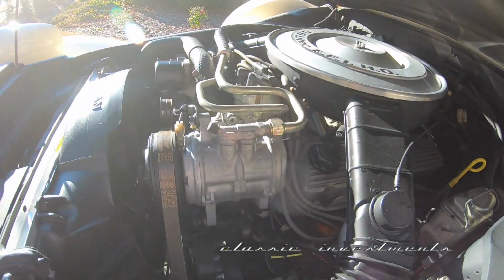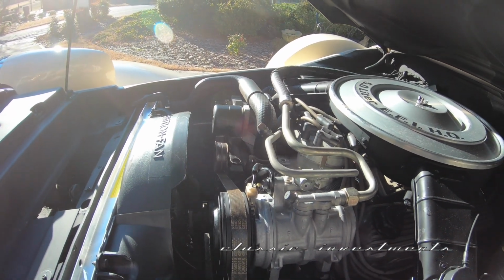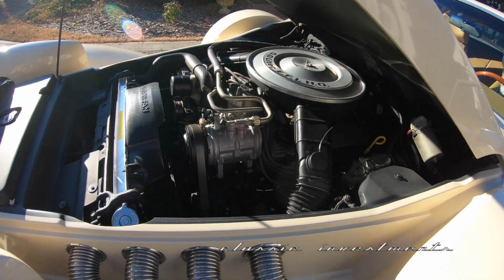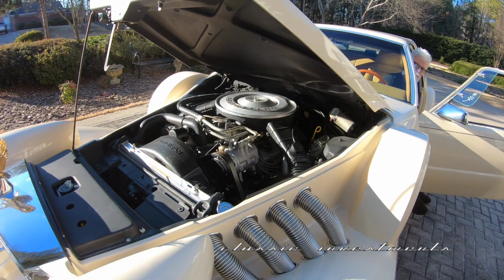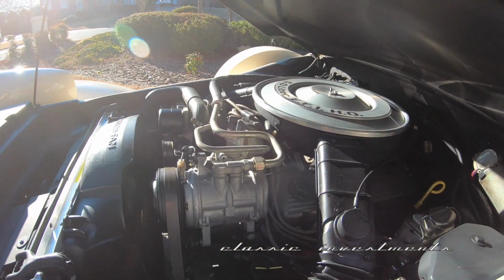Well, Norm, this engine is the same engine that was in the Factory Five Shelby Cobra remake that we had. Really? Yes, exact motor. Interesting. Exact motor. I think it's on. I think it's running. Yeah, I see things turning. It's so quiet.